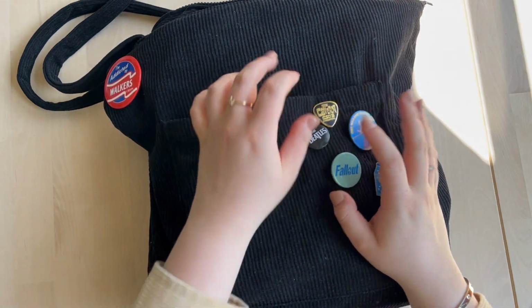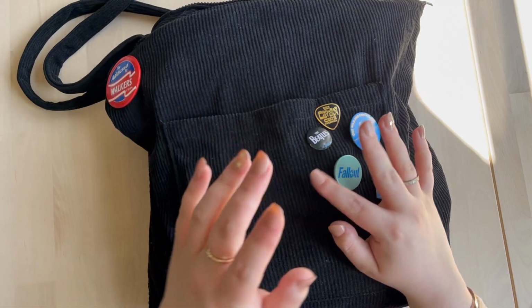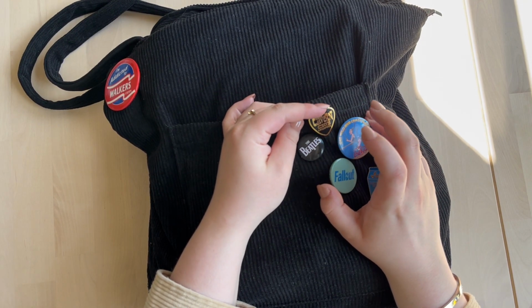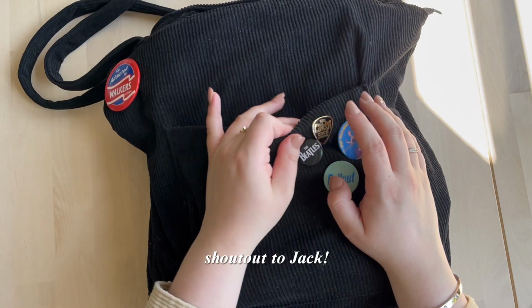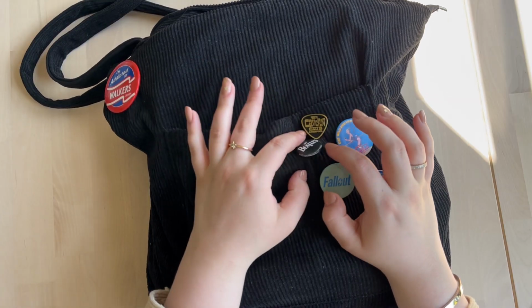The pins that I have on here, I have collected for years and years. Some of these aren't mine, but I'll get into that. These ones here, this is the Cavern Club pin. My old work colleague, Jack, got me this when he was on a work trip to Liverpool, which I unfortunately couldn't go to, so he got me this as a little gift coming back. Obviously on that is a Beatles pin.